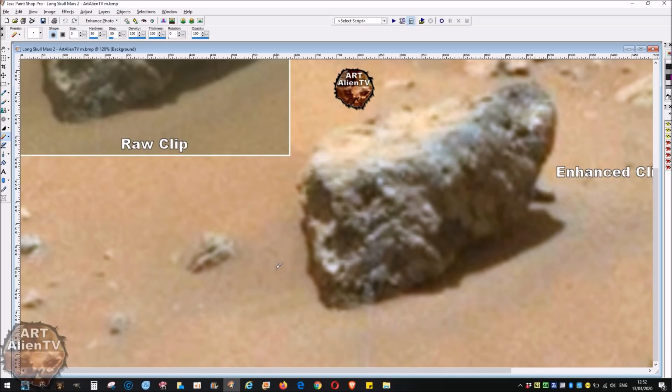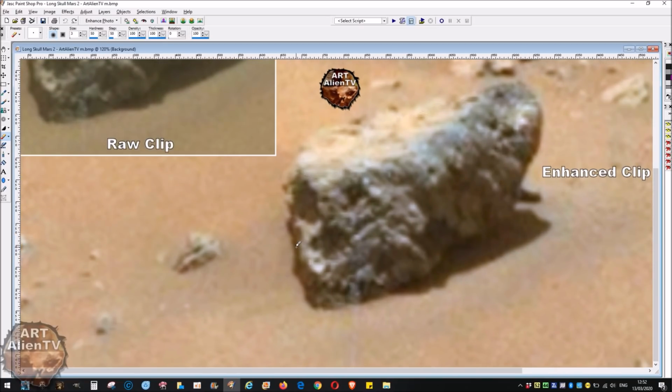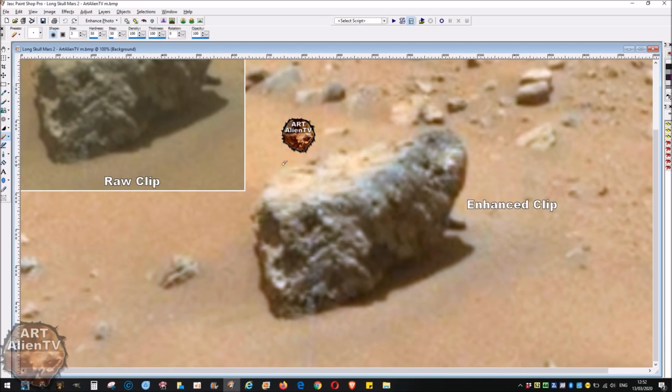So that one wasn't particularly clear or defined because it's such an odd shape. Like I said, it's very elongated. I mean, look at the length of this thing. But some of the things I've found are very long indeed. Some of them come right up like this. Massive elongated skulls, some of them.